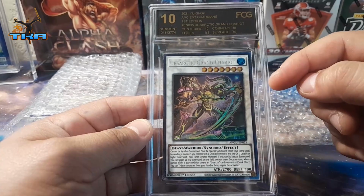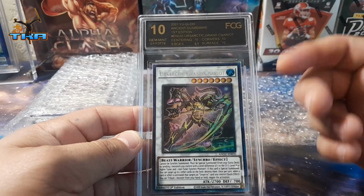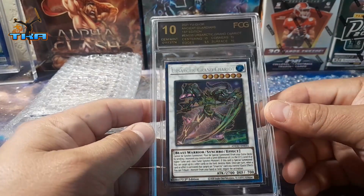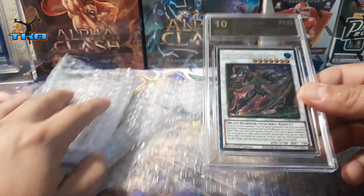This one I bought for 20. So it came back as a 10. It's worth 140. So you'll see the comp over there on the left side. So this is Yuzark Grand Chariot. So this one came back as a 10.